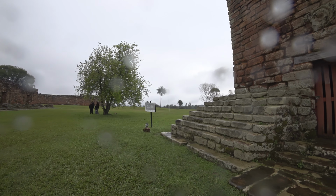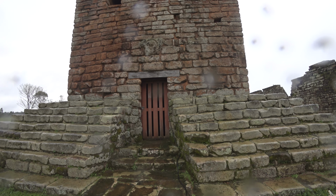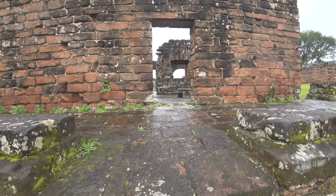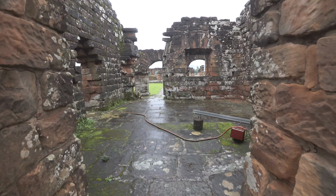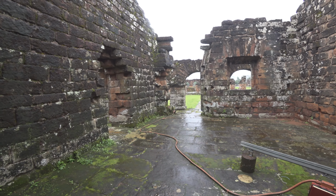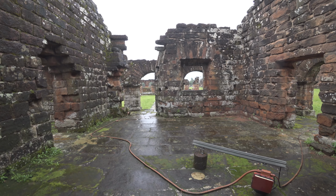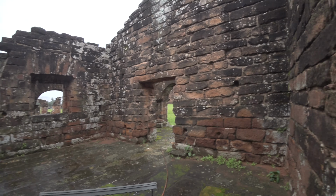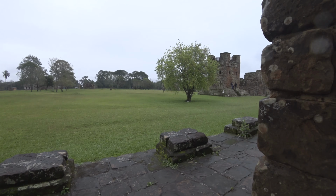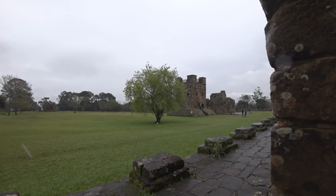Oh, bell tower. Yeah, that's how they were calling to the mass. Let's take a look here. Yeah, with the exception of church, the buildings were not really high. Only the church and the bell tower were high, I think.